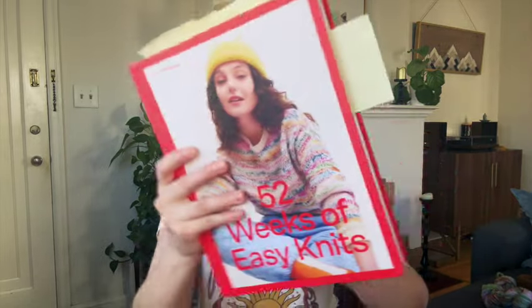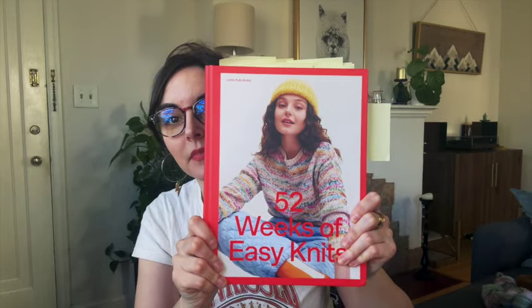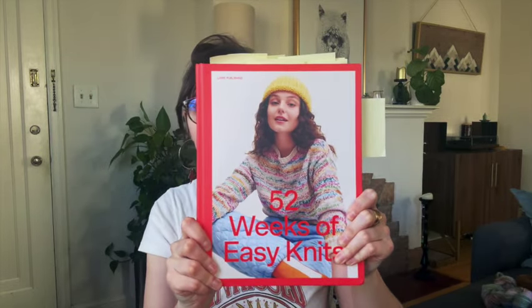Okay, another WIP. This one I am knitting out of a book. It is this book, The 52 Weeks of Easy Knits by Laine. And I got it for Christmas, not this past Christmas, but the Christmas before. And this is the first project I'm knitting out of it. It is called the Enkel Sweater by Miyu K-P. It's on page 95 of the book.